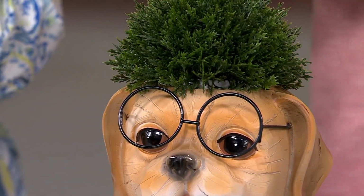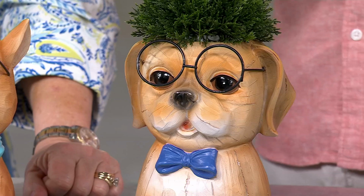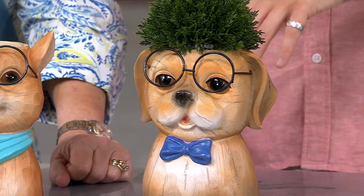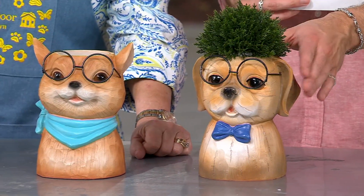Use this, as you said, like those utensils. Yeah, maybe if you were having those graduation parties and you need somewhere to put all of the utensils or the party favors, this is it. The dog, I have to tell you, very studious, very popular.